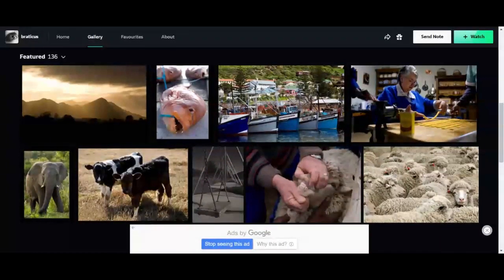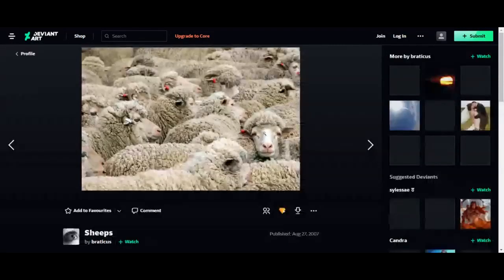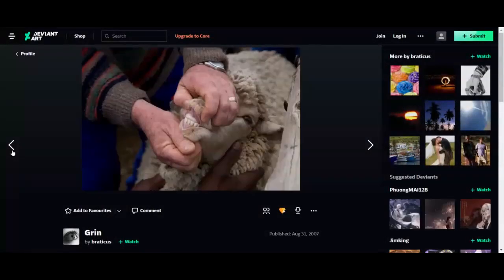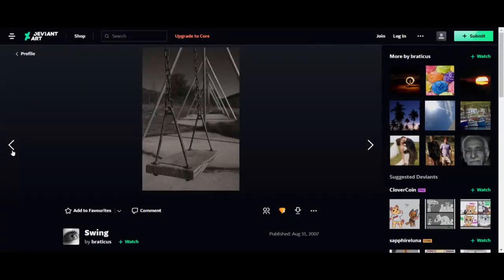Cool. All right. So these are my own images back in the day. And you can see here, these are photos of a sheep farmer. And this was a photo story or documentary that I did on a community in Riebeck East, which is a small town outside of Grahamstown.